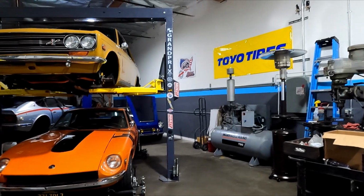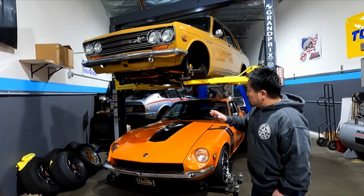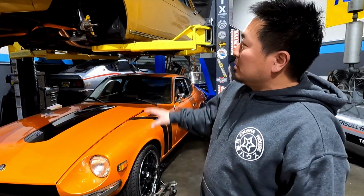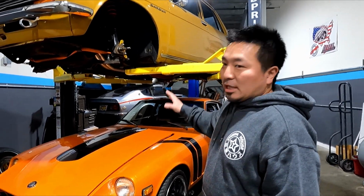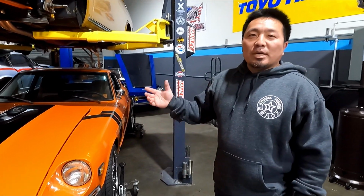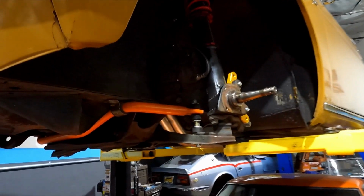So what do we have as far as your clientele presently in the shop? The majority of my clientele all own Datsuns for the most part. One of my customers owns a 510, another one 240Zs. Mainly these types of classic cars show up. Not just carburetor stuff, but I also do suspension, engine, brakes, transmission, you name it. I do it all. Right now I'm waiting on parts, but currently working on a suspension and brake upgrade for this 510.